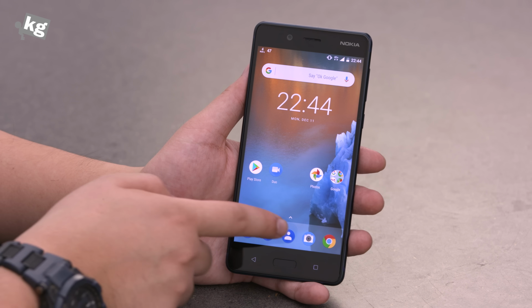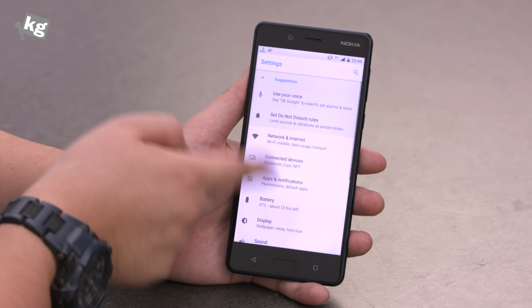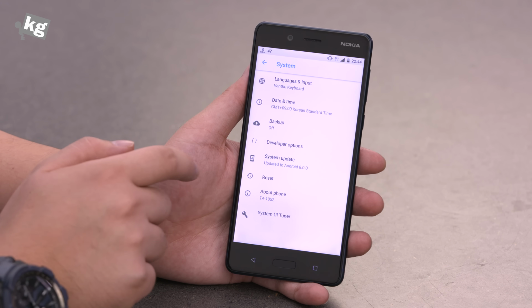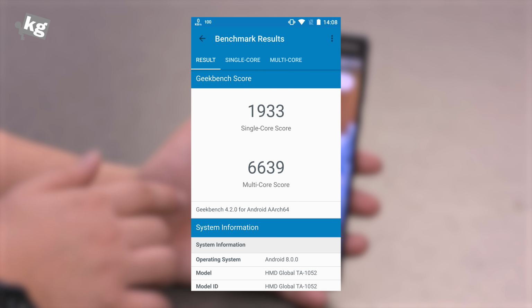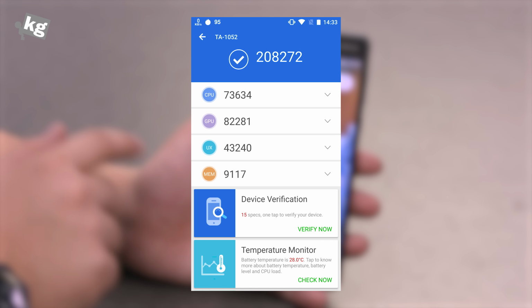But software is something that I truly loved. You can simply see that it's almost the stock Google Android, and they barely modified anything from the stock system. So you see that it's updated to Android 8.0.0, and they release the updates fairly often. I also like the performance with Snapdragon 835 and 4GB or 6GB of RAM built inside. This one is particularly unique, being a 4GB one.